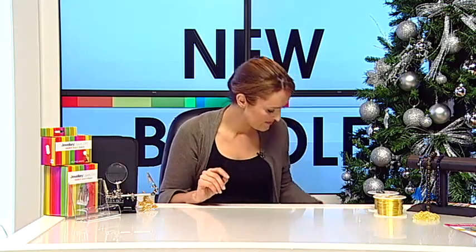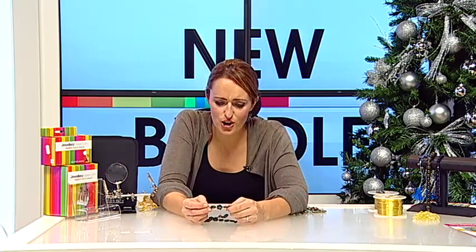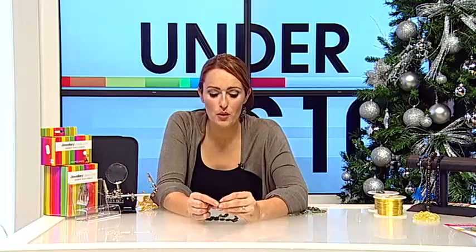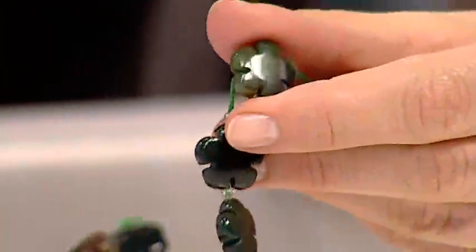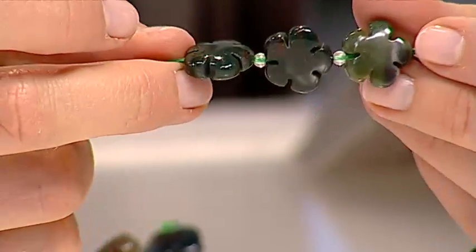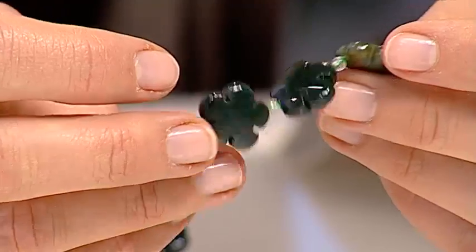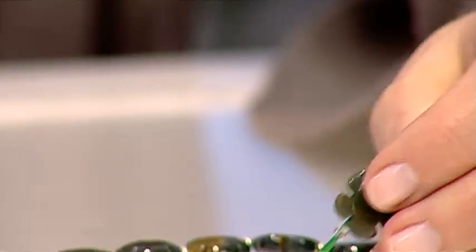£16. Oh, look. We're going to do this all for under £10, so be quick off the mark. Look at these. Oh, now then, I love these. If you do wire work, you can really wrap and get them in the nooks and crannies. I don't actually know what the spacer bead is, but you can see you've got little spacer beads in there. It does look like a white quartz, but I can't guarantee it.